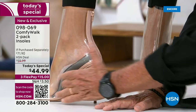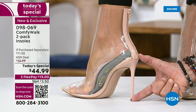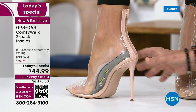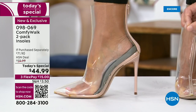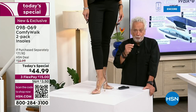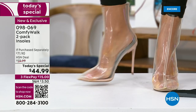So again, you see this here? And by the way, ladies, yes, I know, 3.5 inches, yes. If this insole, Comfy Walk, can fit in 3.5 inches, I can easily tell all of America that it will fit into any shoe out there. Because ladies, when was the last time you heard that an insole can actually work inside a lady's high heel shoe with 3.5 inches? I know, where has this been all my life?